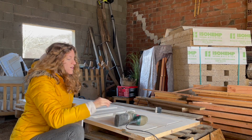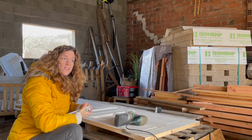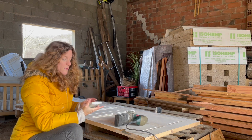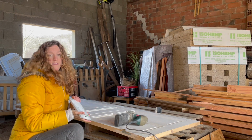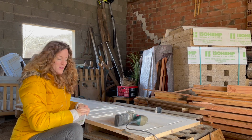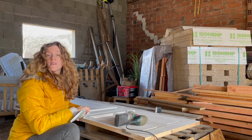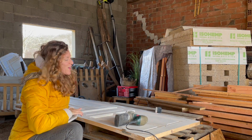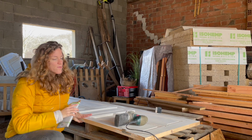We found this door on the French, what is it like? It's called Le Bon Coin, which is where you can sell anything that you want to get rid of. Like say I wanted to get rid of this door, I can put it on Le Bon Coin, and then other people can find it and tell me they want to buy it and come pick it up. There's probably a really good word for that in English.